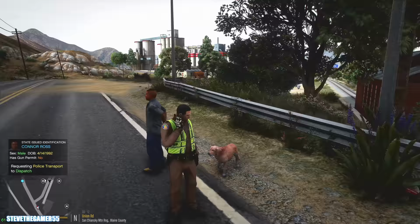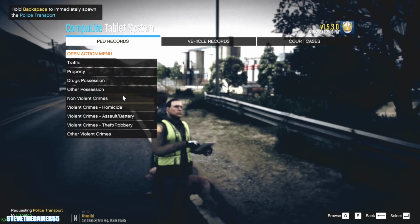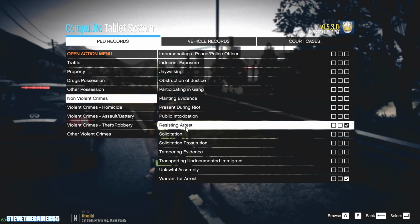All right, Connor Ross, let's get a transport for him. All right, I guess let's do the paperwork too. I can't believe that officer ran me over, man. All right, Connor Ross over here. We saw the warrant. That's when we kind of changed everything. And then he decided to resist. Got us chasing him all the way over here.